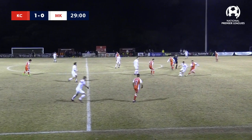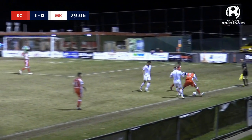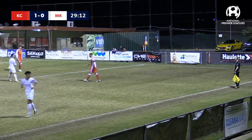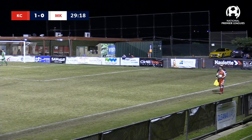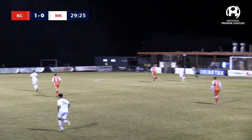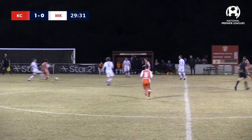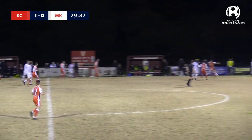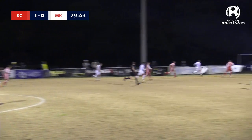Sul. Albano. Sakizada using his body well. Tidmarsh goes back to Asugi. Sending a crossfield ball for Caniglio. Couldn't quite get it under his spell. Grigic winning it from Inostroza. Jurcic looking to get the throw taken quickly.